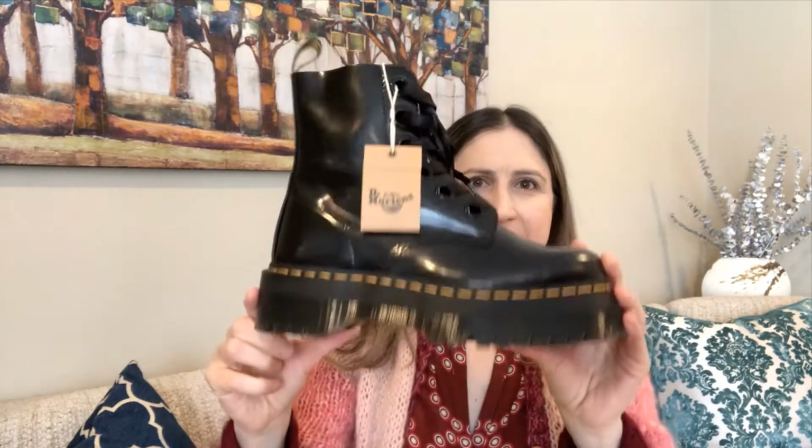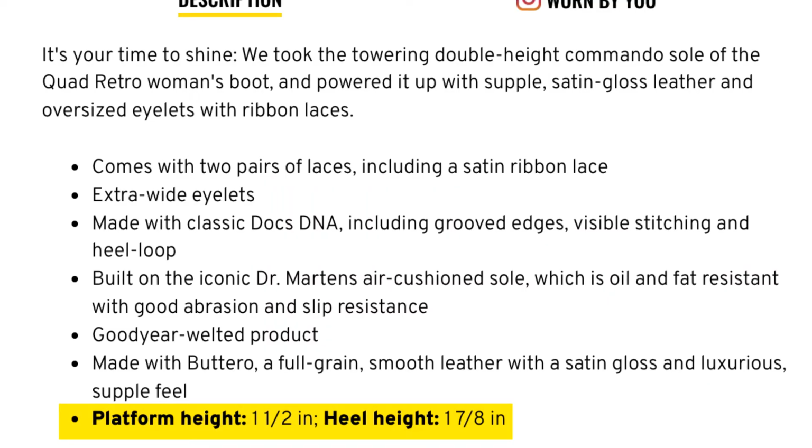Anyway, here's the little taggy that it comes with. And these boots also come with an extra set of laces that are not the ribbon. The heel on this is about 1.5 inches, and I'll put the dimensions up below to make sure I'm stating all of that correctly.